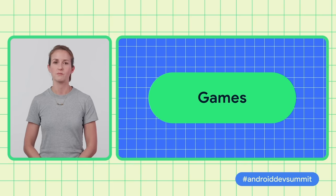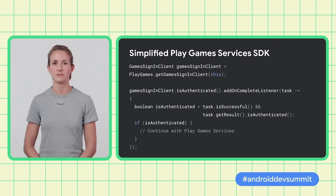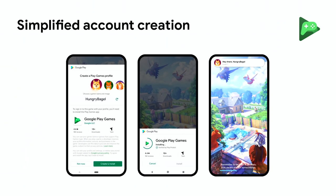We've also made improvements for our game developers. Now, in early access, the updated sign-in API for Play Game Services drastically simplifies the sign-in implementation. In fact, it's now just a single line of code. It gives you a convenient way to sign in your players and save their game progression. You can then retrieve player game data to allow returning players to continue playing from their last save point from any device. You can integrate popular gaming features such as achievements and leaderboards.